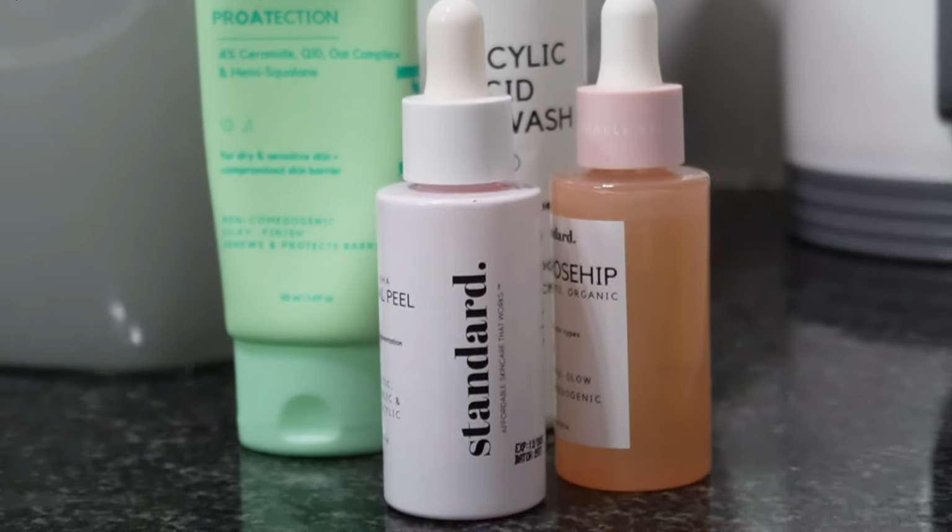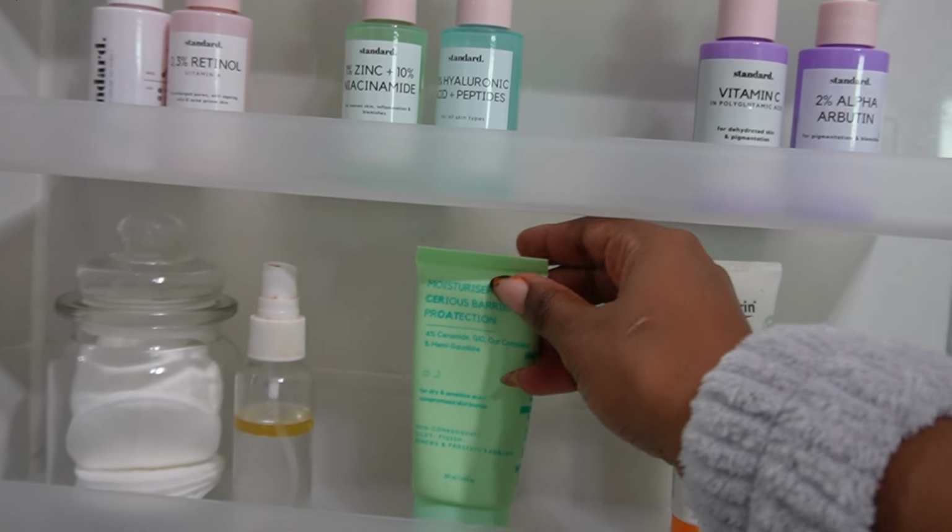So after those 2 strong products, it says to follow up with hyaluronic acid and some ceramides in order to start the repair journey of the skin.